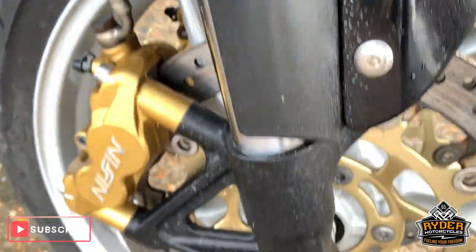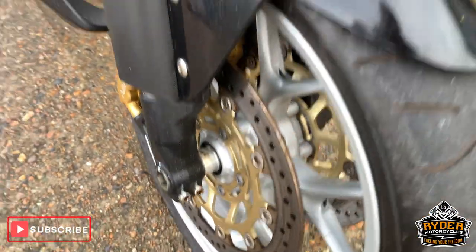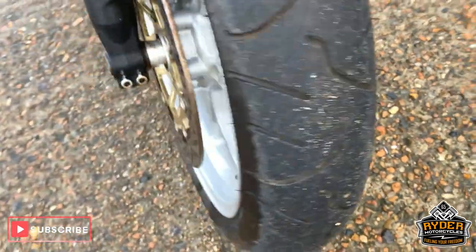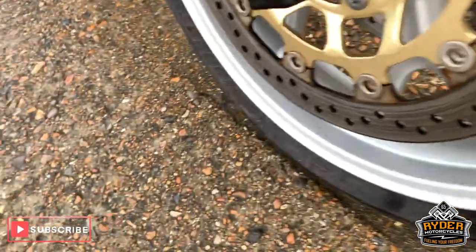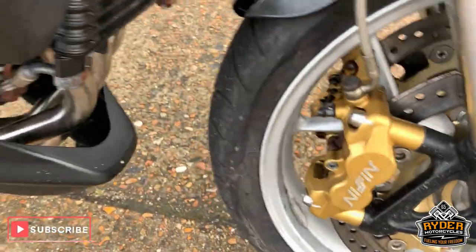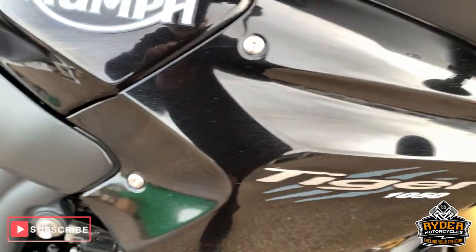All nice down the sides. Just to note, this is one owner from new. Nice front tyre. All the discs seem good. Wheel seems really nice. All round the side there, panels nice and straight this side. Sorry about the noise in the background.